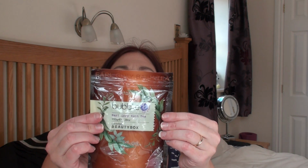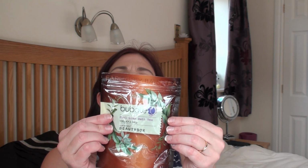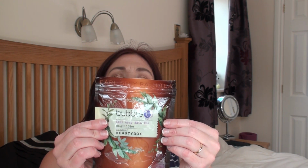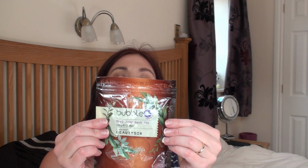I do love stuff from Bubble Tea. I remember Bubble Tea having some beautiful bath crystals that were in last year's Halloween glossy box, and they were gorgeous. But this is the Earl Grey bath tea. There's 100 grams in there. So this is, after a long day, fill your tub with the delicious sweet citrus aroma of this quintessentially British tea containing 100 grams of tea infused bath salts. Relax and enjoy this exclusive bath time treat.